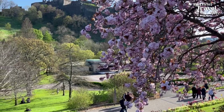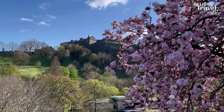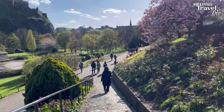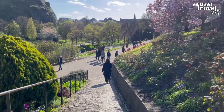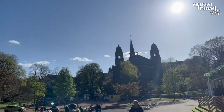After having checked into our apartment, the weather outside was so lovely, so we decided to have a nice stroll through Princess Street Gardens. And as it seemed, we weren't the only ones with that idea. But let's be honest, the park does look beautiful with all the blooming flowers and cherry blossoms.